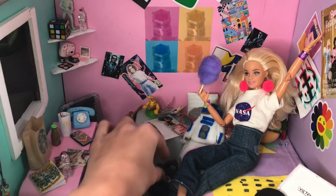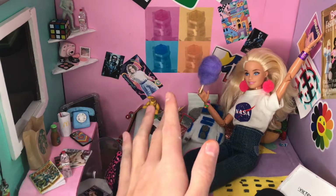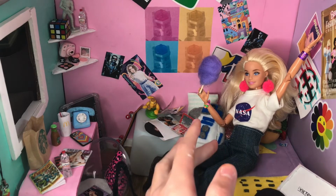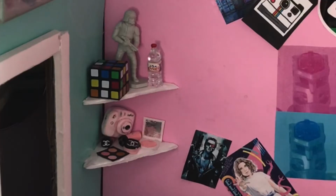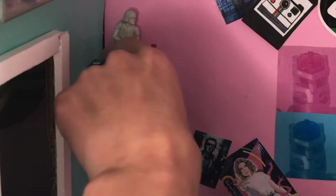Over back here, she has this little backpack that I made. On her bed, she has a few stuffed animals. Some of them I actually made, and some of them are keychains. On this little table, she has some records and magazines and other random stuff. On the shelves back here, there's Polaroids and random makeup stuff, and this little Rubik's Cube.